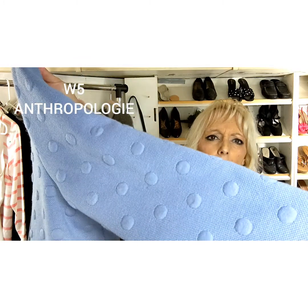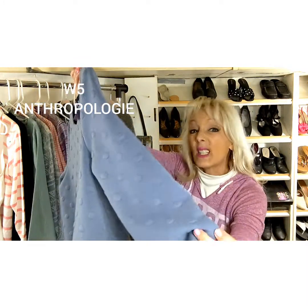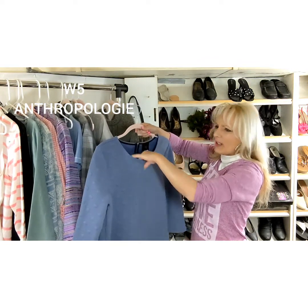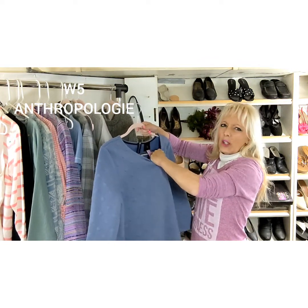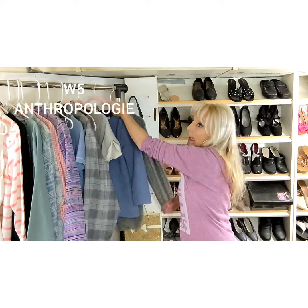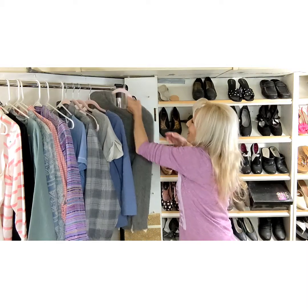But see how it is? It's kind of raised. It's actually really pretty, but it's thick. It's not real thin. It's not really a sweatshirt or sweater. It's kind of between a sweatshirt and a top. I have to look at the keywords on that to see what to do.